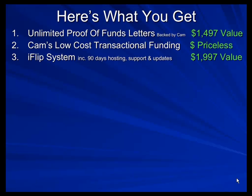Exactly. Right? And then, like we talked about, I'm going to give you the iFlip system. I'm waiving the setup fee, and you get to try it out for 90 days with no commitment whatsoever. And when you love that system, you'll stick with it, and it's $49.99 per month after that. That includes hosting support and updates, just like we talked about. But there is absolutely no commitment, so give it a try. If you love it, you'll stay, and if you don't, you go. And that's as simple as that.